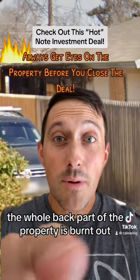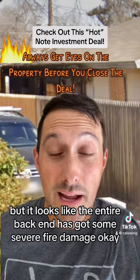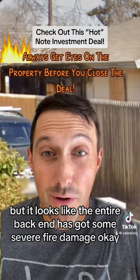The whole back part of the property is burnt out. It's all boarded up, but it looks like the entire back end has some severe fire damage, okay?